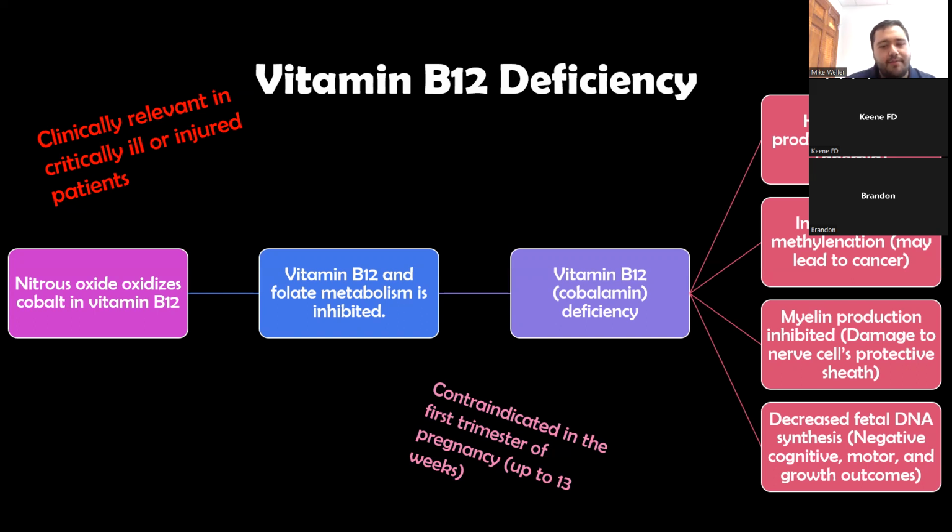The second and third trimesters, there's not a lot of great studies out there, but it is considered to be relatively safe for that second and third trimester of pregnancy. Maybe not the first medication that you're going to give to that patient, but it could be an option. But if their first trimester pregnancy, do not give them nitrous oxide.